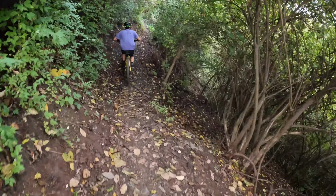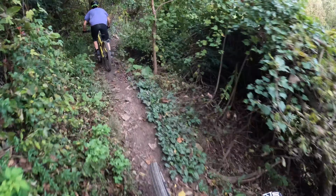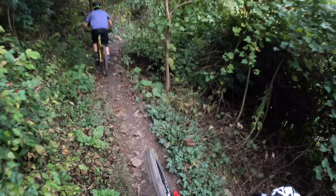Little technical. It's steep down the side here. Some kind of weird little rocks right here. The line is a little to the left. Pop this. Yeah, and this.